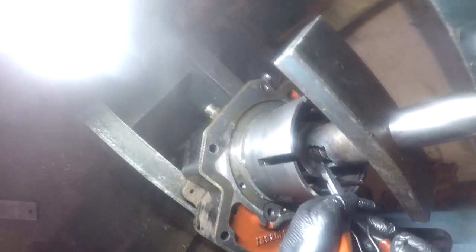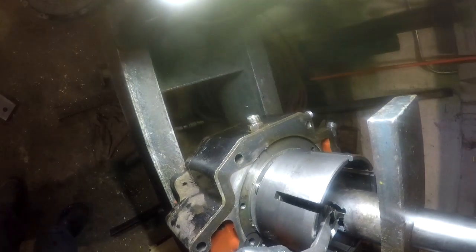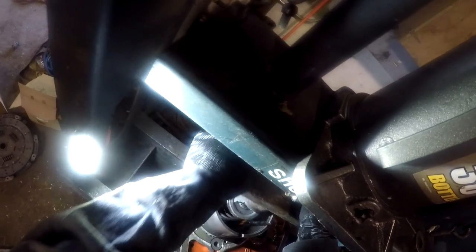Well, I got it worked up on one side anyway. I got it. All right. I should have went down another notch is what I should have done. When we put it back together, we'll take these down to the next hole. That way I give myself some more room there for that spring to expand.